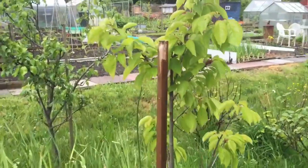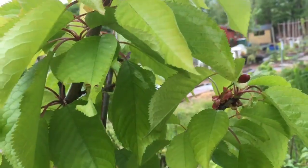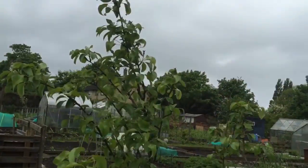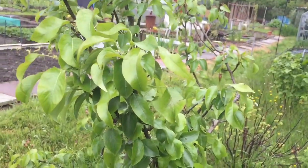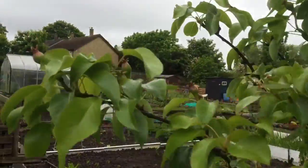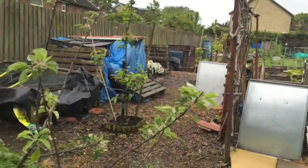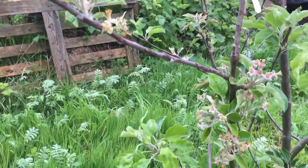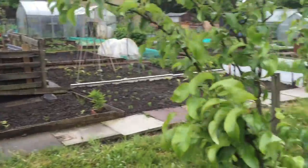Cherry tree, definitely cherries there, so I'm pleased with that. Pear tree, now this pear tree, it's never fruited since I've had it, about four or five years, maybe even longer, and it's the first time you can see the pears on that, they're all over. The other apple tree that I brought up, that's laden with apples as well, so I'm really pleased.